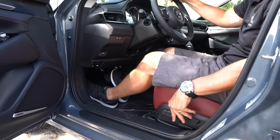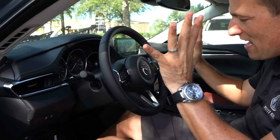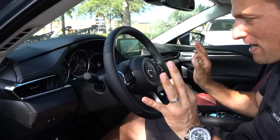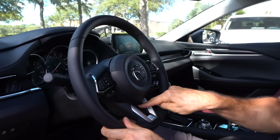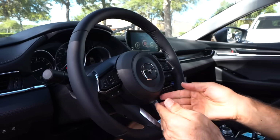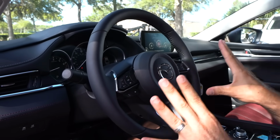Position everything perfect. Steering wheel. It could be a little bit thicker, but you know what? It's almost pretty much straight up perfect. Love the stitch work. The leather is great. They should have notched out this little hole here just to kind of make it look a little bit more special. But other than that, the steering wheel looks fantastic.